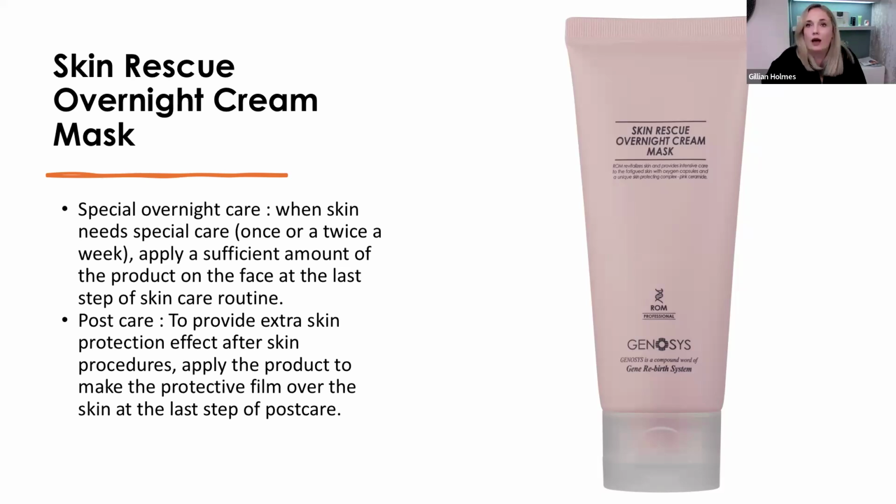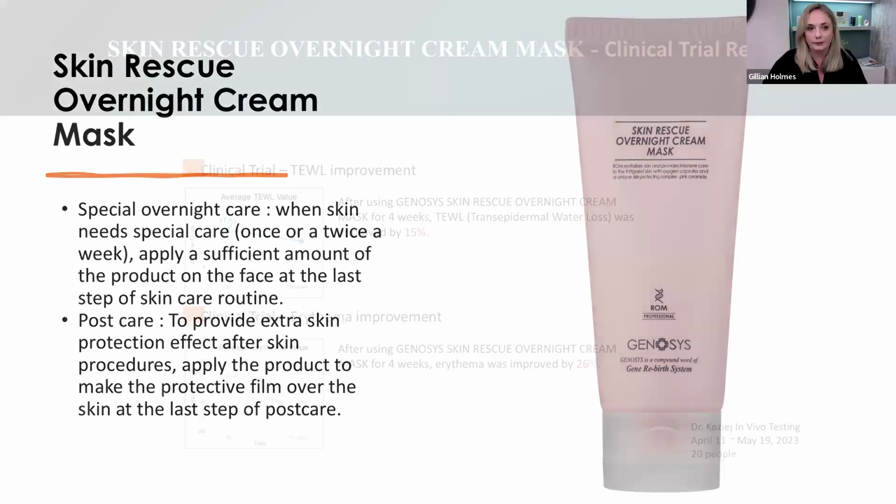Within here, you have, again, anti-inflammatory, antibacterial, and antioxidant effects. Pink ceramide complex, again, you've got more of your ceramide MP within this product as well, and oxygen saturated phospholipids as well. So this will help promote cell metabolism. And of course, when we use it as post-care, it helps improve the wound healing response in the skin.